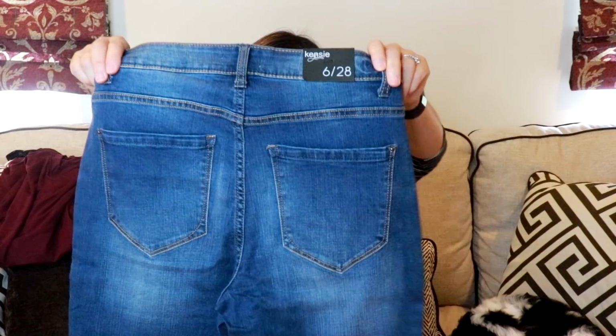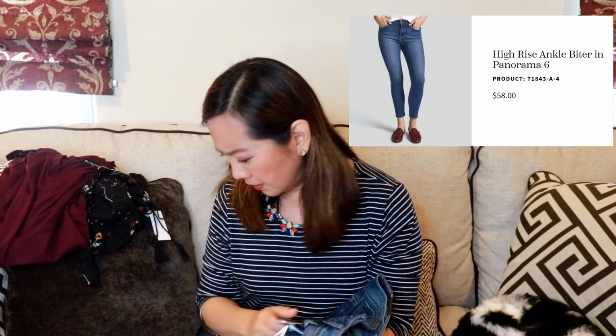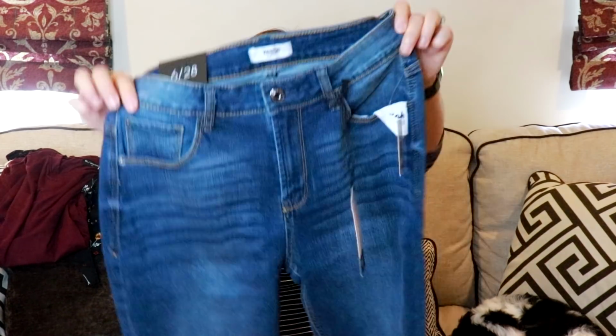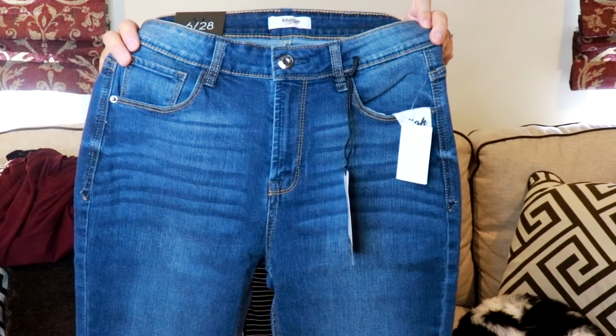But yeah. And lastly, okay, a pair of jeans. And these are by KENSIE. Size 6. That's my size. And these are the high-rise ankle biter. Is that biter? In Panorama. And it's $58. So that's not bad actually for these jeans. I'm kind of impressed that they're only $58.